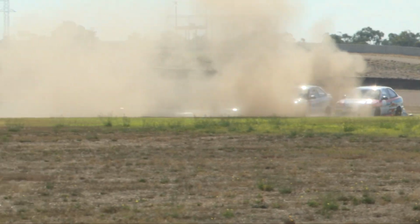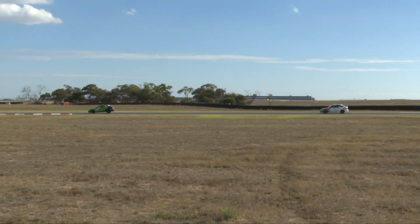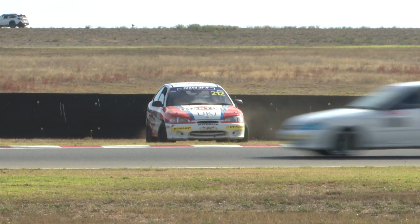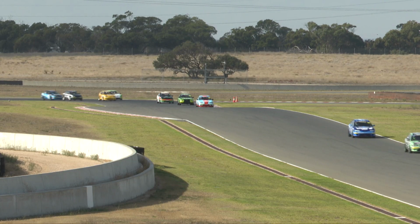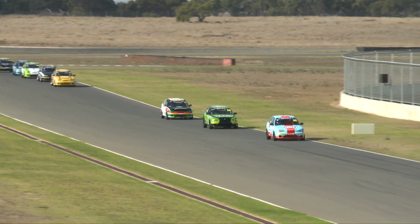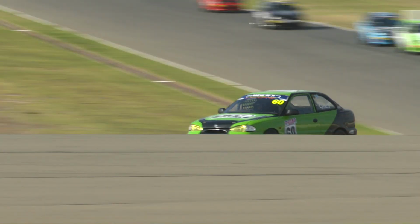Oh, and there's a big cloud of dust. I'm not too sure who that was. Kept it in the right direction. But no, there was a spin just at the back end of the shot. There he is. Oh, that's Chris Stark in the Starkini liveried car there. Chris only had his second race meeting too, I may add. So quite a few new names involved in this 2024 series.